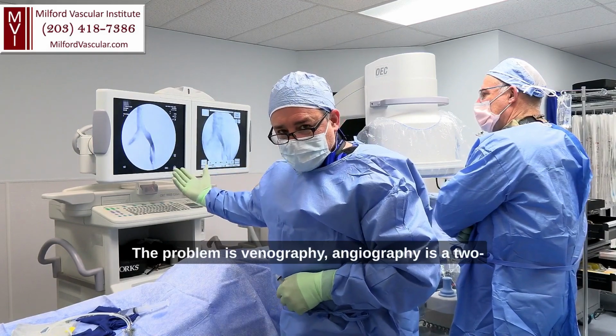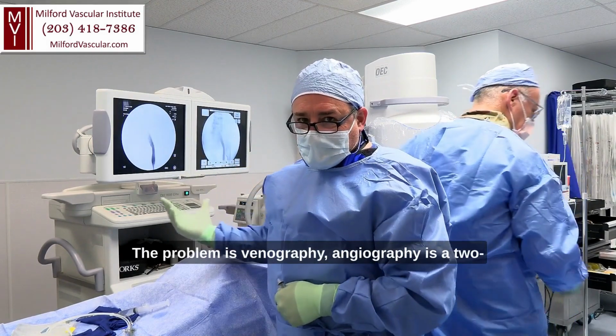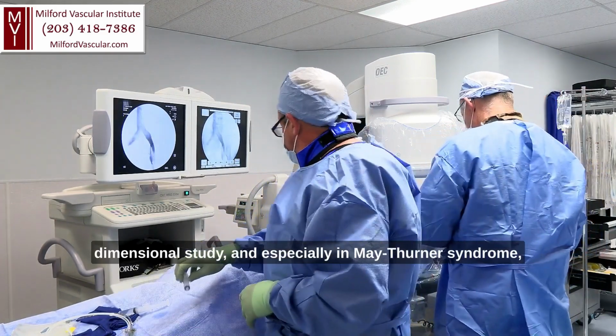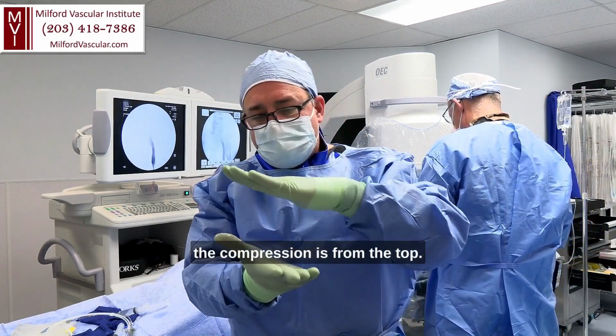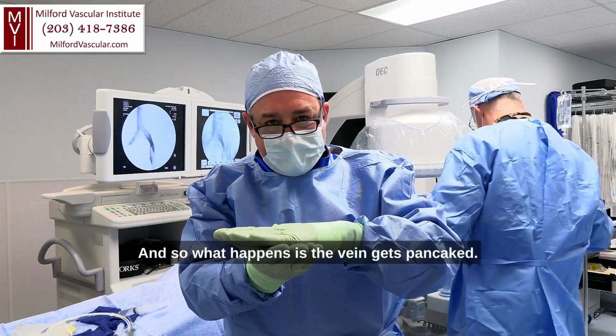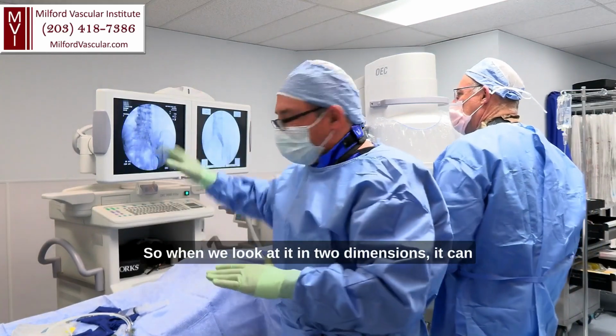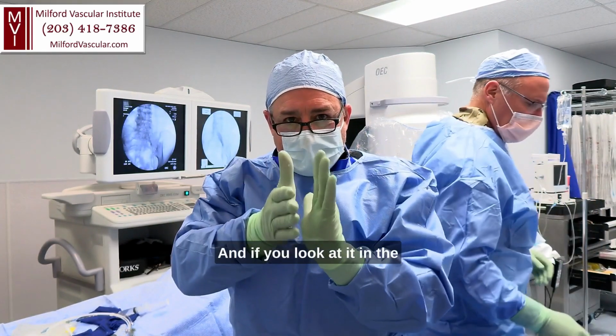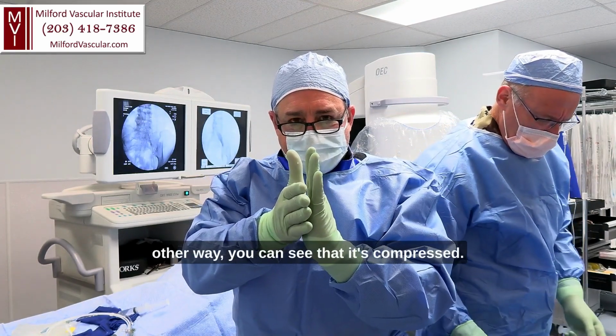The problem is, venography, angiography is a two-dimensional study. And especially in May-Thurner Syndrome, the compression is from the top. And so what happens is the vein gets pancaked. So when we look at it in two dimensions, it can look nice and big, but that's because it's being flattened. And if you look at it in the other way, you can see that it's compressed.